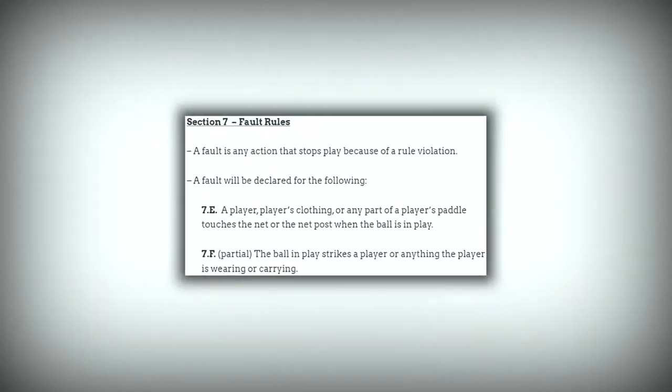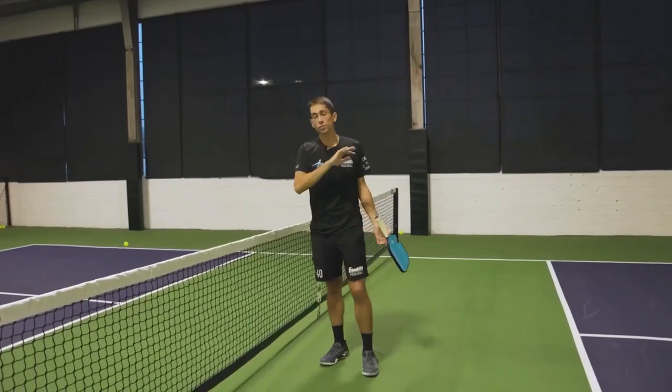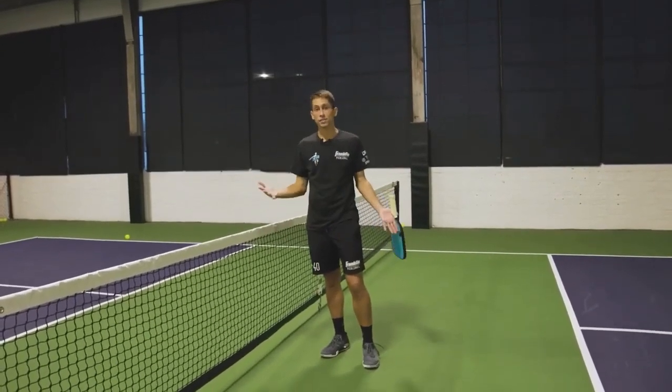7.E. A player, player's clothing, or any portion of a player's paddle touching the net or the net post while the ball is in play is a violation. Pretty straightforward, however, this is also the case when retrieving balls near the net. You must not touch it for any reason.